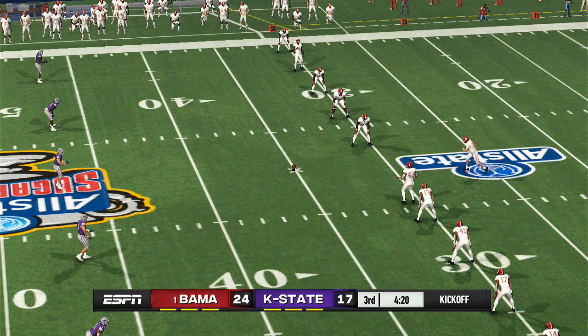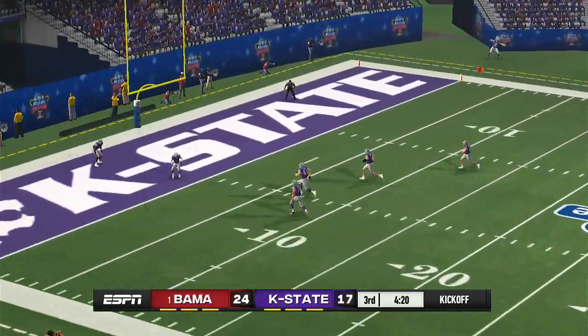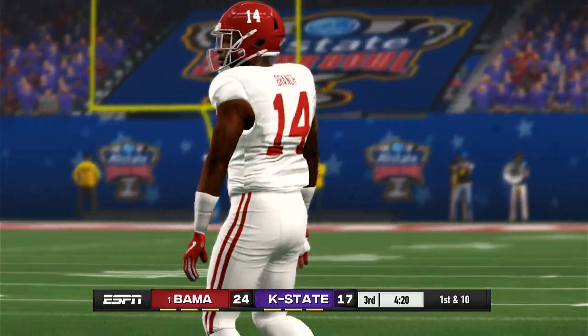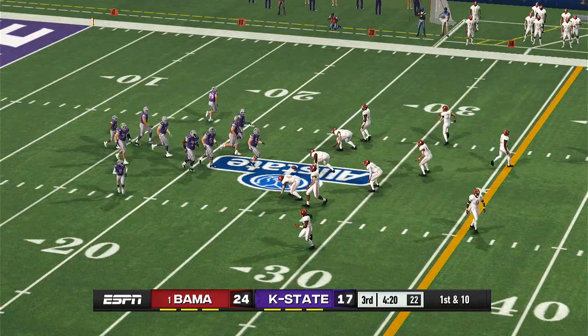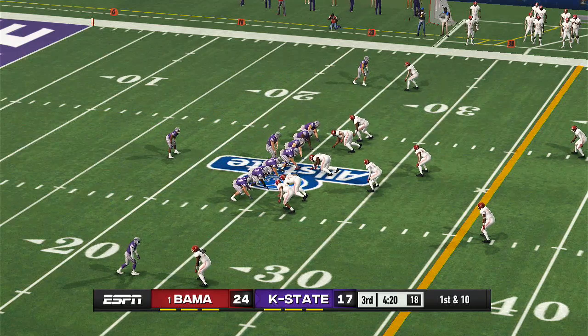Alabama ready to kick this one off. Sends it sailing downfield. And it sails out of the end zone for a touchback. This deficit can be easily overcome, sure. But they have to be thinking if they don't get something going on this series, the burden is going to be felt by their defense.